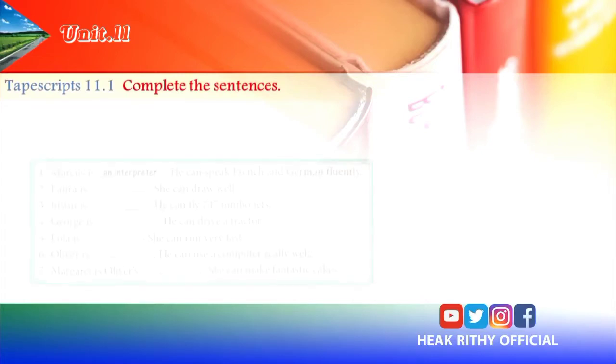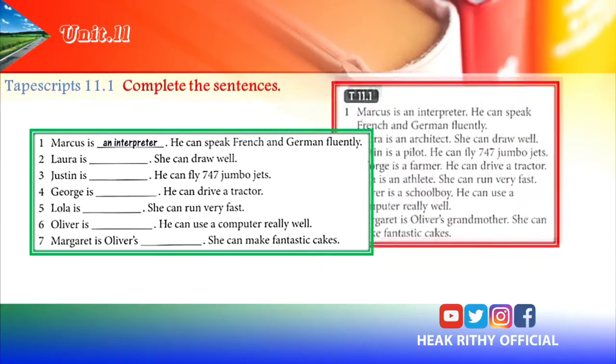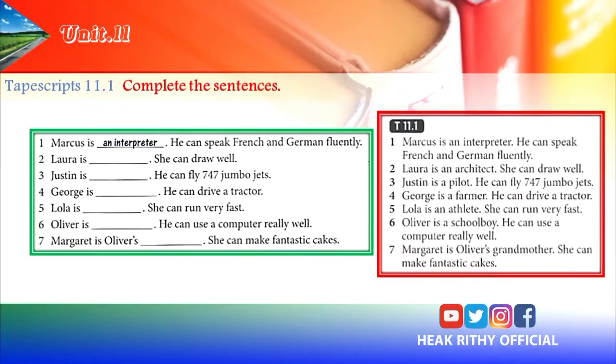Unit 11. Tape script 11.1. 1. Marcus is an interpreter. He can speak French and German fluently. 2. Laura is an architect. She can draw well. 3. Justin is a pilot. He can fly 747 jumbo jets. 4. George is a farmer. He can drive a tractor.